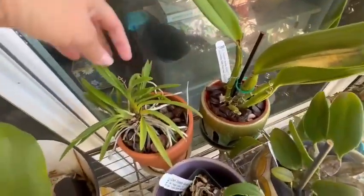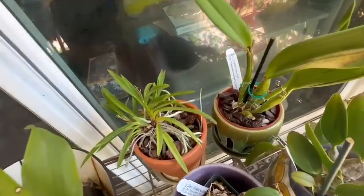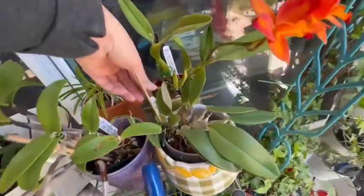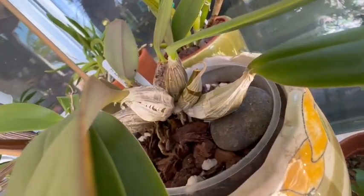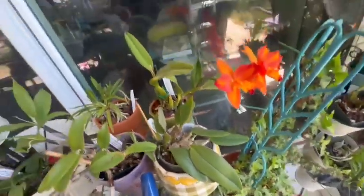My Neofinetia, or Vanda falcata as it's known now, maturing new growths. I don't see any spikes yet. I also have my Dendrobium aggregatum plunking along. I don't see any new growths yet for this spring. They usually come from under here, but she's looking good.